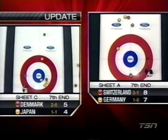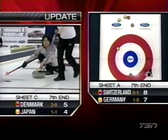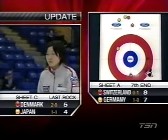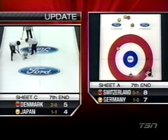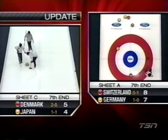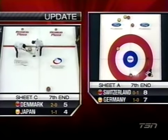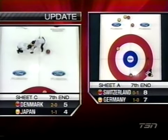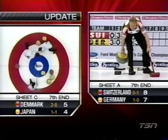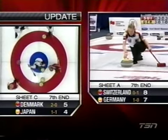Let's update Denmark, Japan as they play in the seventh. Kathy, well, on Madeline Dupont's final stone, she is the woman that throws the four stone for Denmark. She tried the wide out, or rather in turn, to freeze to the Japanese stone. Ticked it, was not shot, but she did take away second, third, and fourth. So instead of a bundle, it is a draw to the 4 foot for two, to regain the lead for the Japanese. And they do through seven.